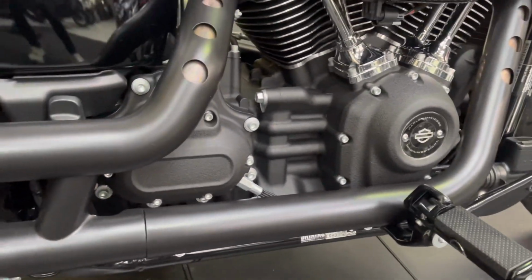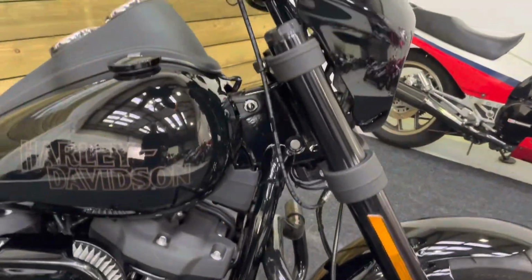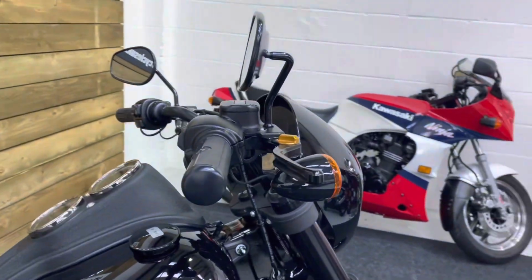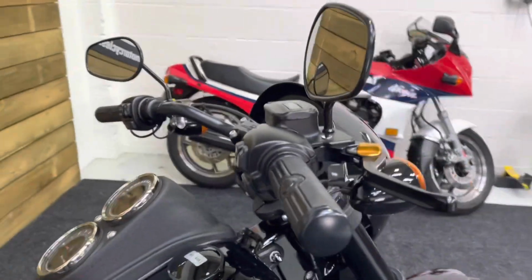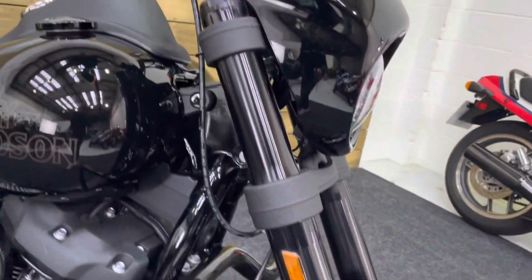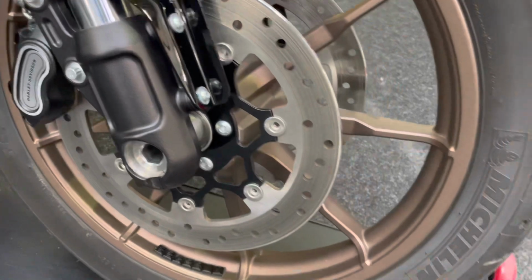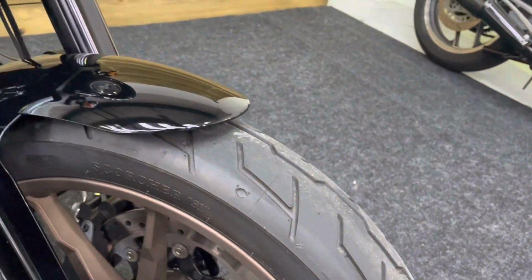Mid-mount pegs, of course, on this cruiser. And you've got the engine bars fitted. There's also Willy G grips. No damage to the bar ends, the mirrors or the levers there, and the forks are in tip-top condition as well. No stone chips, marks, scratches, dents or otherwise, and the front tyre, of course, with just 400 miles.